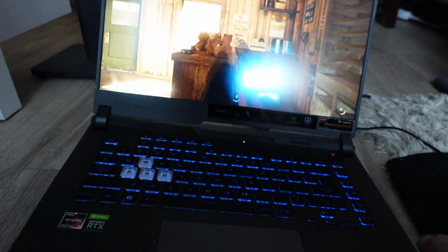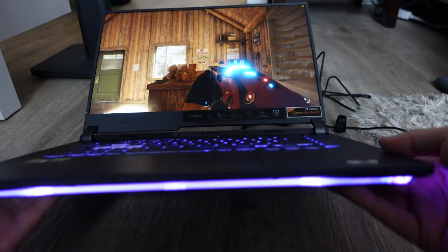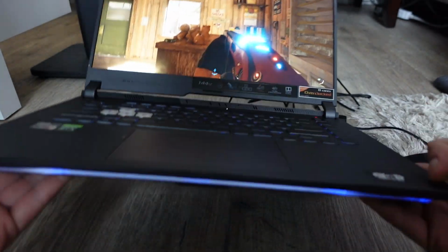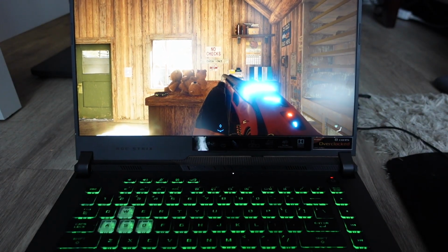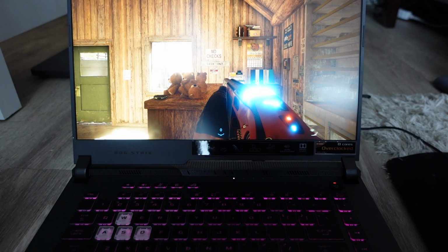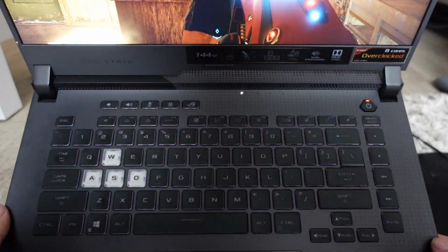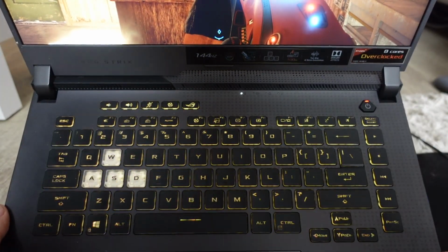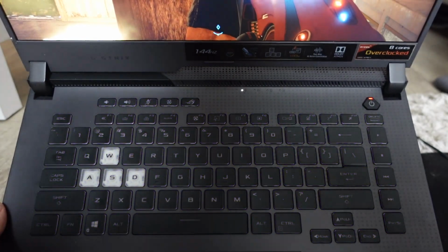If you look at the bottom laptop here, you can see the LEDs glowing and stuff. It's definitely more of a cooler design. And speakers are better on the Strix, as you can hear. The speakers get a lot louder. In general, they're just better speakers than the Zenbook. Yeah, you can hear the speakers are pretty nice. And the keyboard is actually better as well.